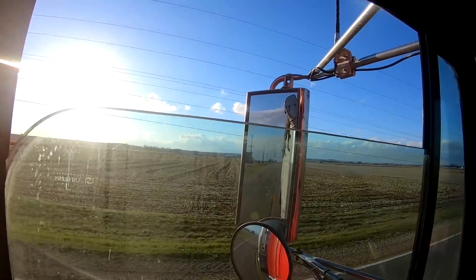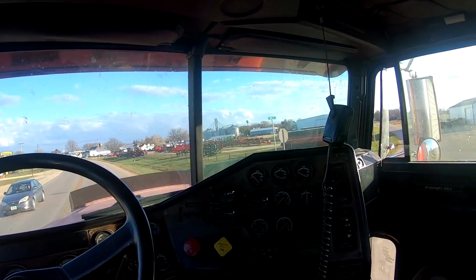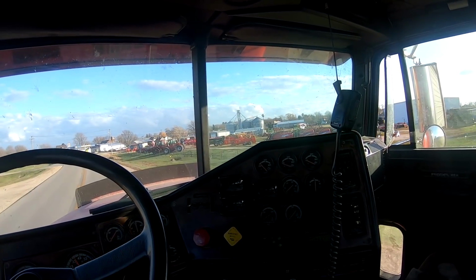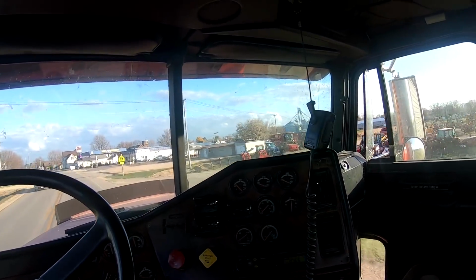There's all the windrows I made. Let's see, I want that V1100 Brent grain cart. That'd be a nice addition. A 470 road track would be pretty nice. And then there's that 8250 right there. That would be freaking awesome.